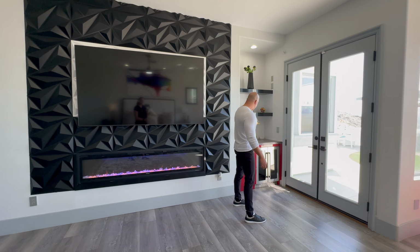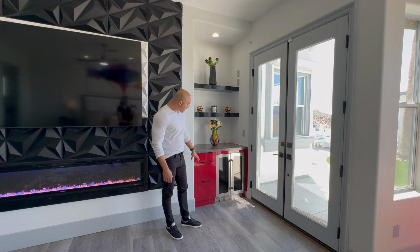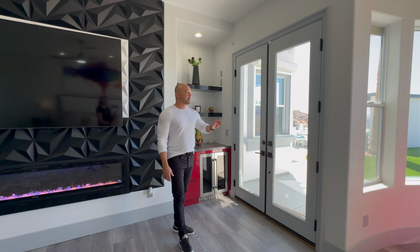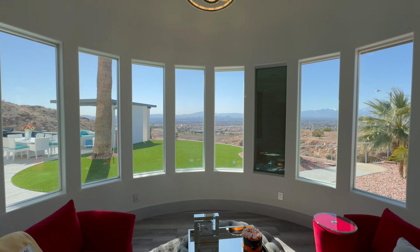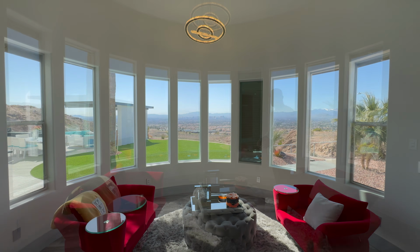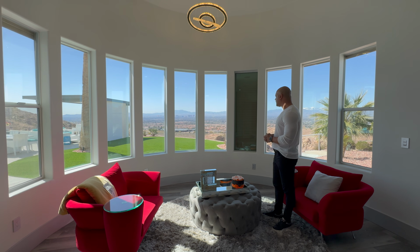Over here, we have a dry bar area. So we have, spicing it up with a little color, high gloss red cabinetry, refrigeration, and then we have French doors that will lead you to the gorgeous backyard, which we'll see later. Now, this is a kind of a cool area. They've got it set up as a seating area, but this bay window array of 10 windows is very, very dramatic. Just gives a great feel when you walk in this room.